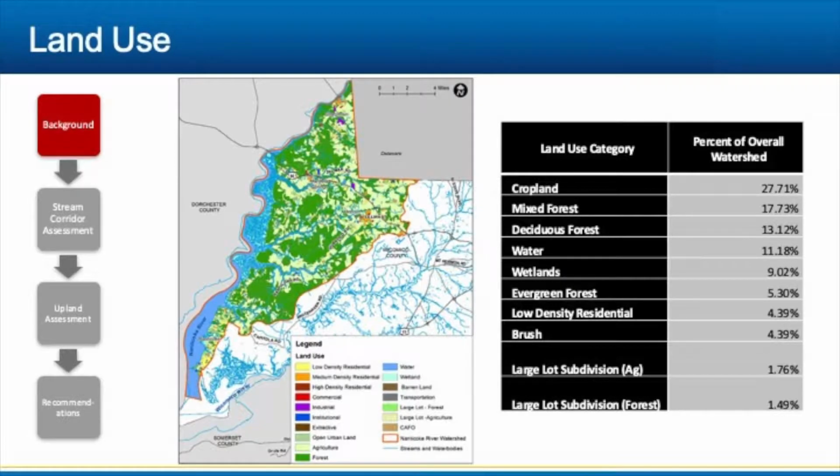So some background land use information. The watershed is largely forested. There's 41% forest, which is great, followed by cropland, which is 28%, and wetlands make up a large portion at 9%. And then on the developed land use side, residential makes up the largest portion at 8% of the watershed.